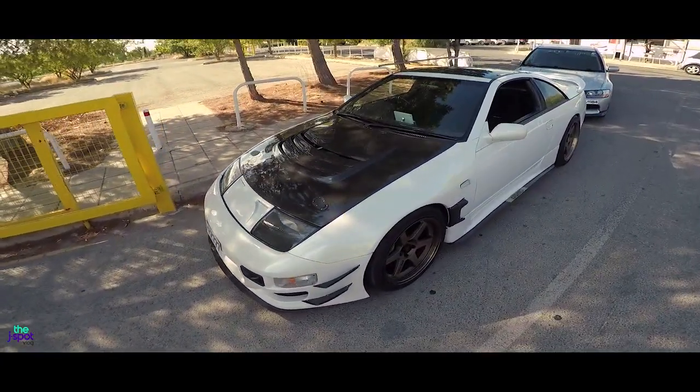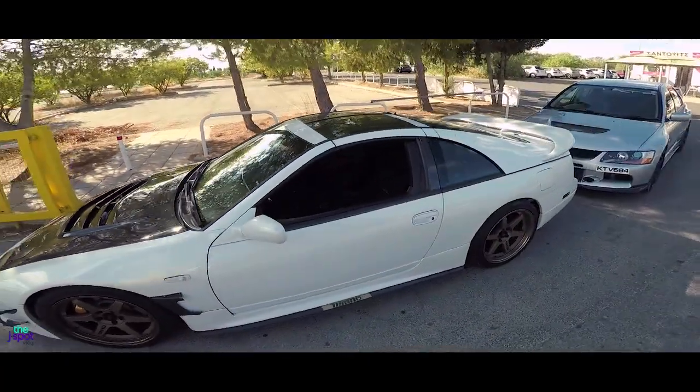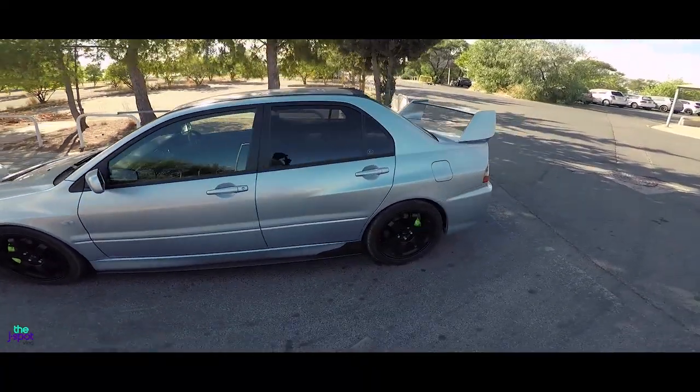300 ZX. Forgive me, guys, it's the morning. Haven't drunk my coffee yet. But this 300 ZX is sweet. And this sick Evo right here. It's gonna be a good day today.